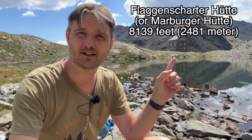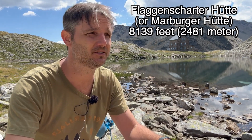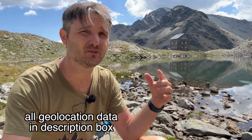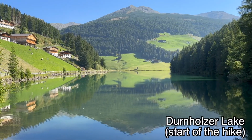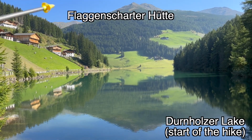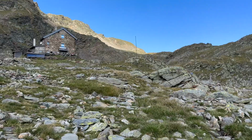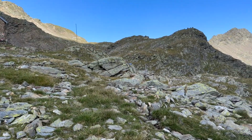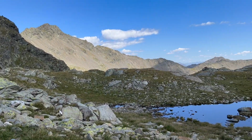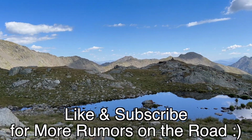This is the Flaggenscharter Hut, by the way, or Marburger Hütte also. It's called, and I like this area here because we are in the mountains around the Santala Valley, and it is way less crowded than the Dolomites are this time of a year. Like, I hiked for 2.5 hours up here and I met 4 people. In certain areas of the Dolomites I would have met more likely 400 people in the same time. So absolutely a gorgeous and peaceful place, and if you want to escape crowds and if you want to have still fantastic landscape, then this is the place to be.